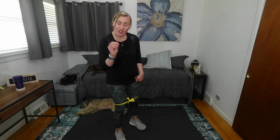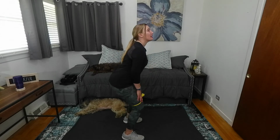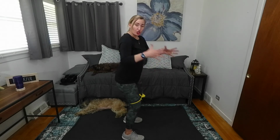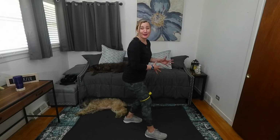Okay, the third one I'll demonstrate, monster walks. This is the last exercise that they did in that research study. They incorporated monster walks. Let me show you. Put a band around those legs. Semi-squat. So hip hinge first. Stick your butt out as if you were going to sit down first. Then bend your knees around 120 degrees. The back stays straight. You're going to keep your toes pointed forward and step, keeping the knee out.